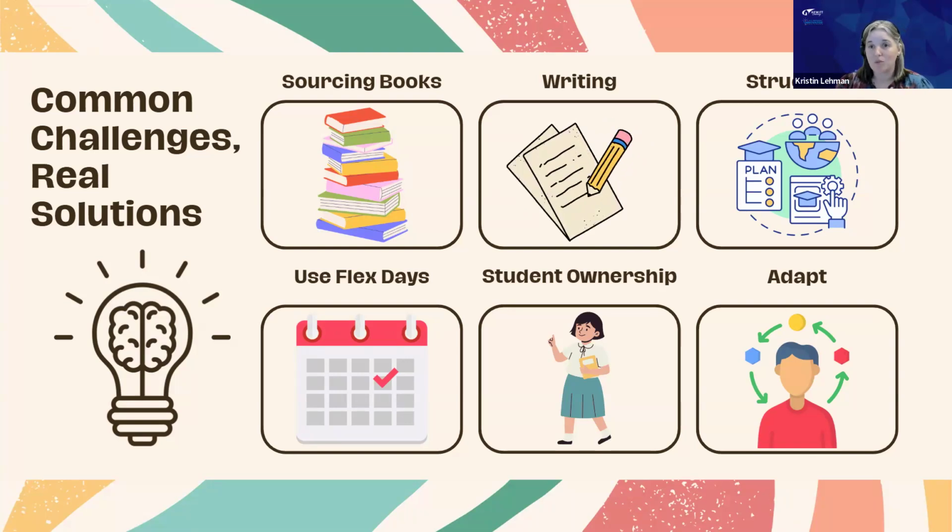Libraries are a great resource. So is YouTube. Sometimes there are videos of people reading the books. And then there's your school library as well. It can feel overwhelming with 8 to 12 books per level, but most of the books are really widely available. Libraries have audiobooks or actual books to check out. Some families swap books as well. So there are a lot of ways to do that. Thrift books is another really good way to find them.